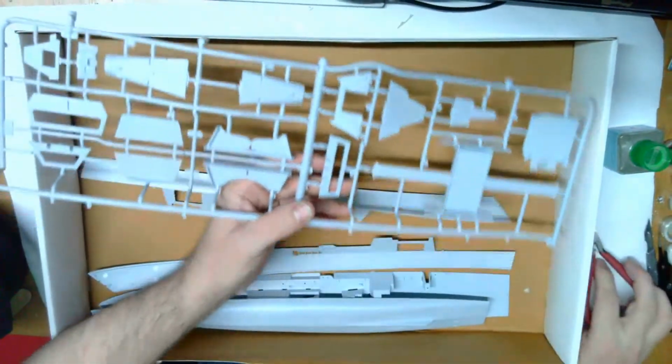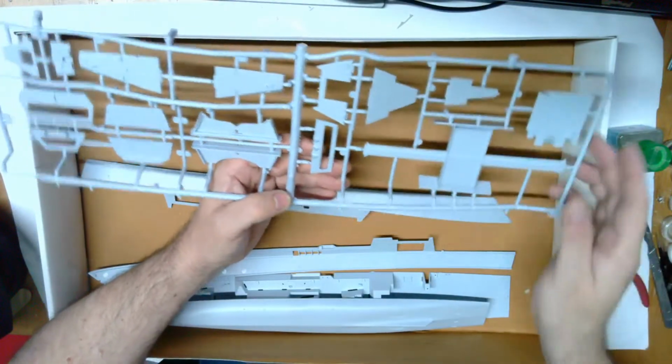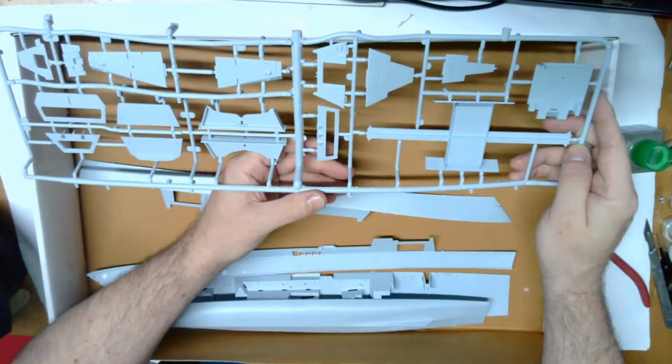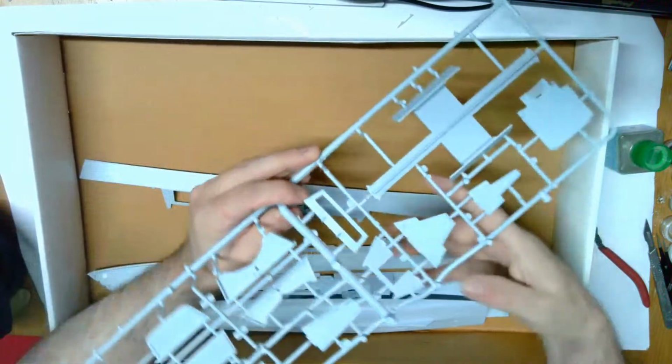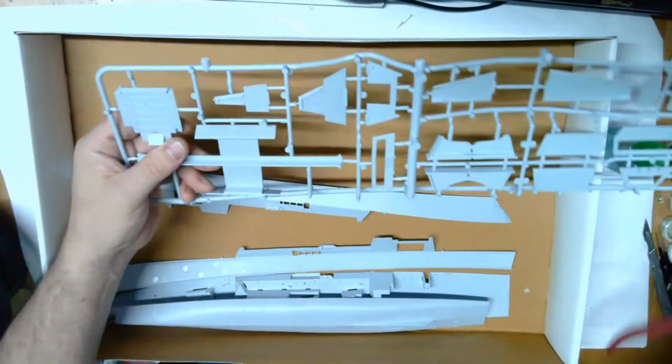I mean, Trumpeter could bring out a 1/48 scale Halifax tomorrow, right? Nobody really knows what they're doing. Yeah, it would be... I mean, what's that going to do for their Kickstarter then? Or pre-order, I should say.